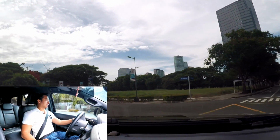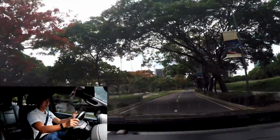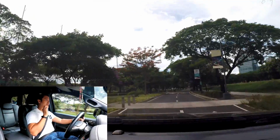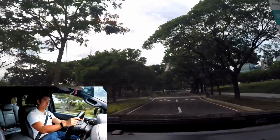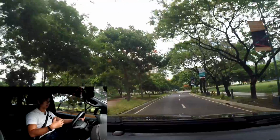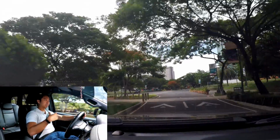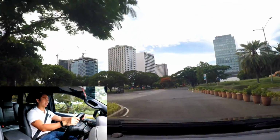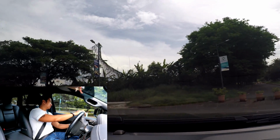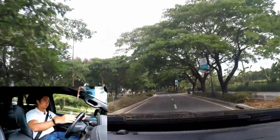In terms of handling, I'm taking this corner here, going through some speed bumps. The suspension of the Everest is quite composed. It's well sorted out. It's a little bit tuned towards the comfort side, which is a good thing, especially for these ladder-chassis-based SUVs, because you want it to be a little bit more composed, similar to what you'd find, let's say, in a crossover. Granted, you do get some occasional dips and body rolls here and there, which is normal for something like this. It's a high-riding 7-seater SUV, and it's meant to take on tougher terrain than what we're going through now.